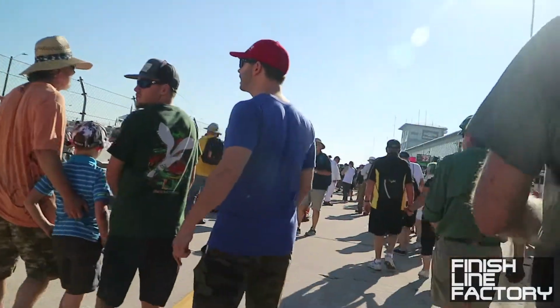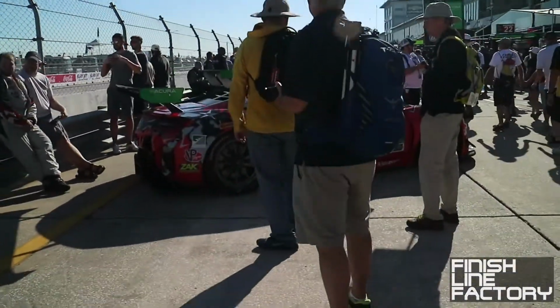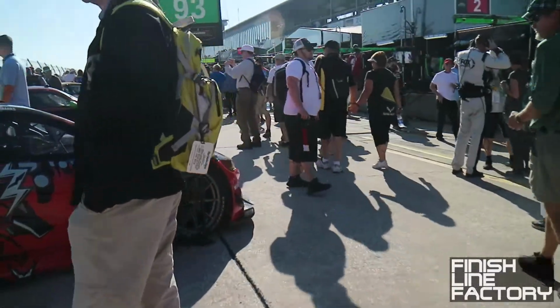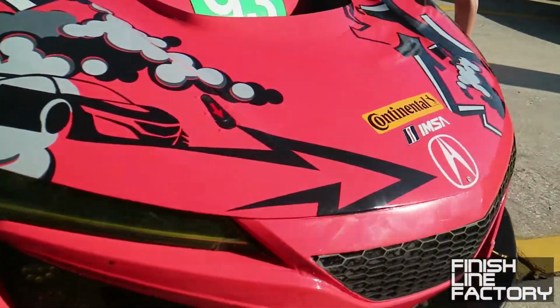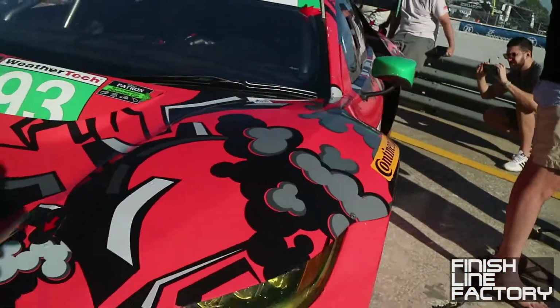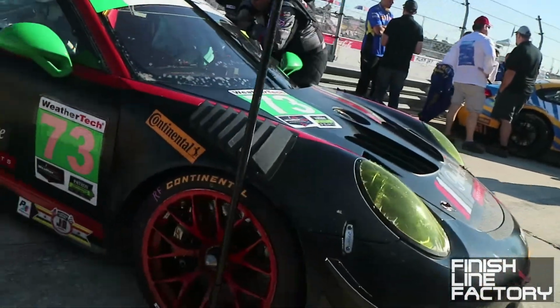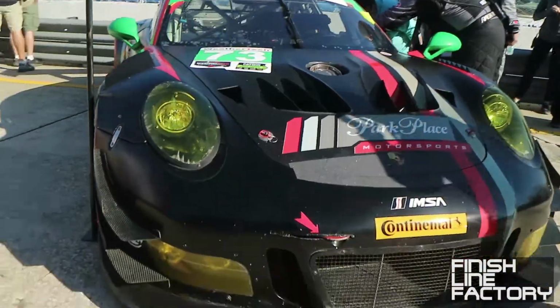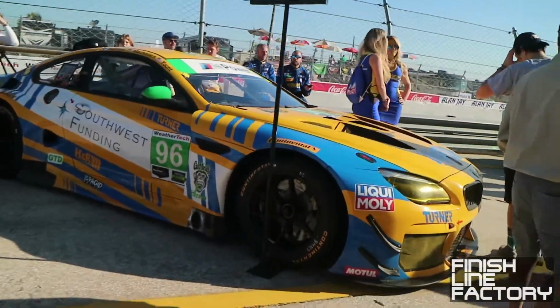All right, so the grid is open for people to walk on it. So I'm gonna go check out the pits and the cars, see what's here in the field. Like your NSX. Look at this, NSX GT3. There you go, Porsche 911. I think this is the RSR. Check this out. Here is the BMW M6, the M6 GT.